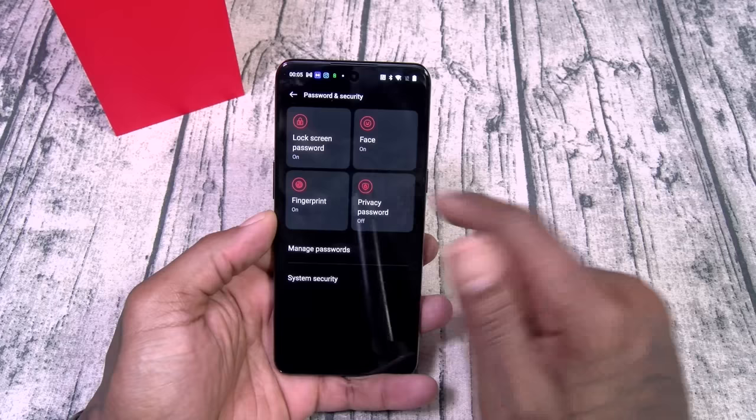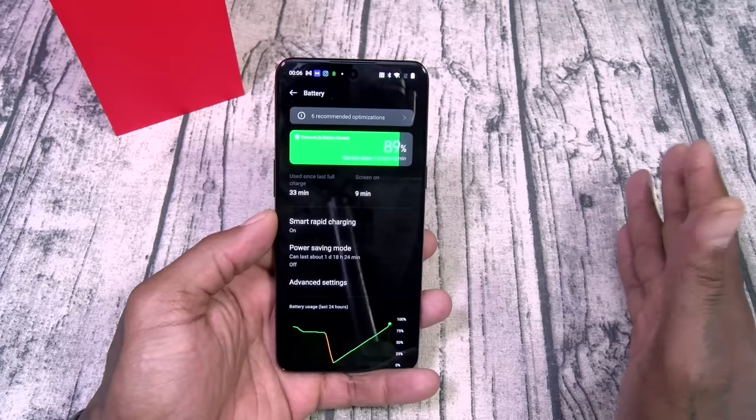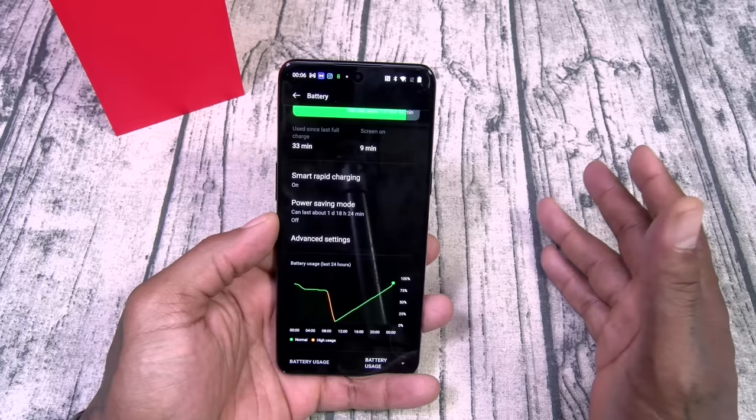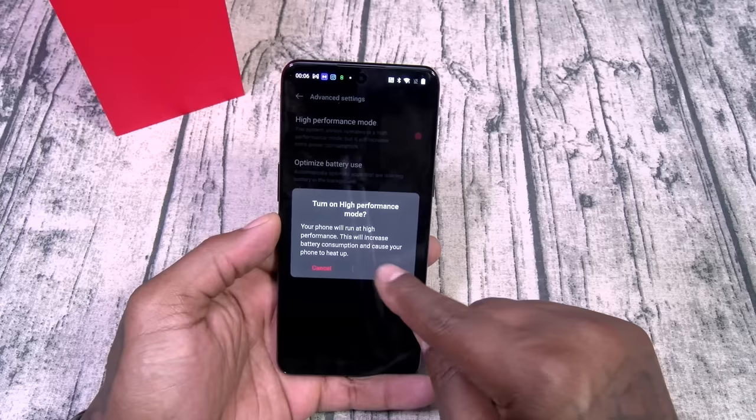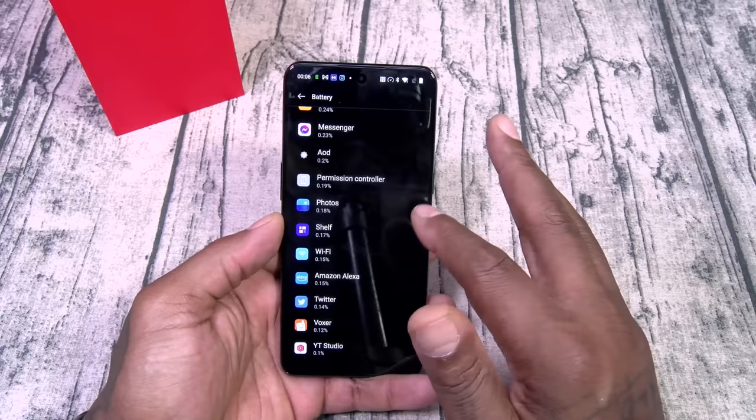Let's see, anything else to see here. Face unlock, fingerprint sensor. You got Bluetooth unlock if you want also. Battery. Now, this is actually a dual cell battery. You got smart rapid charging, might as well leave that on. Prolong the life of your battery. Got some advanced settings. Put on high performance mode. Why not? That's one thing about having this fast charging speed. Who cares about all of these settings? Put everything on high.